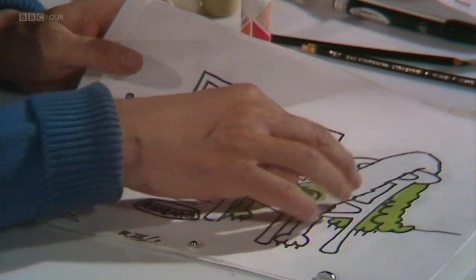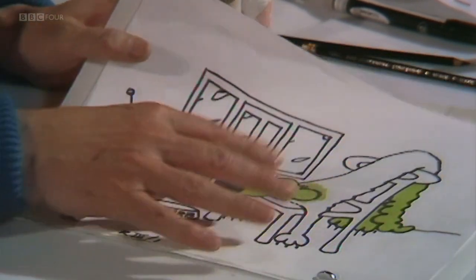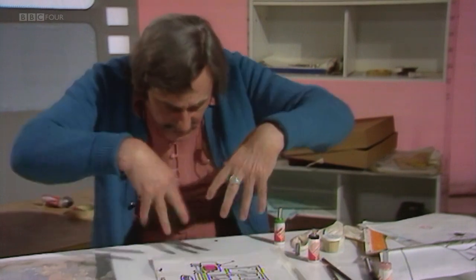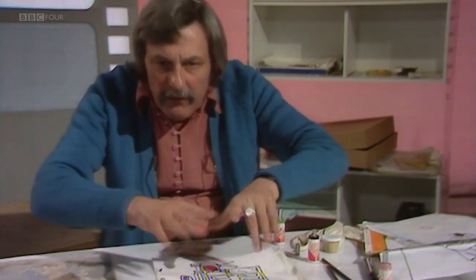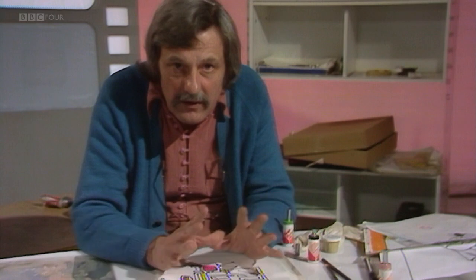And you do get this kind of discrepancy between the inks, because they never dry the same way. And this gives a kind of shimmering effect. Well, there's absolutely nothing wrong with that, because that gives the film vitality. That's called boiling in the trade, and it's fantastic.